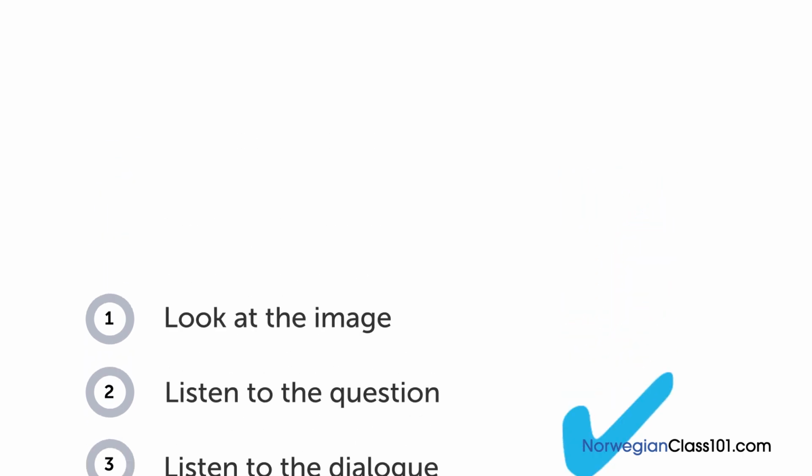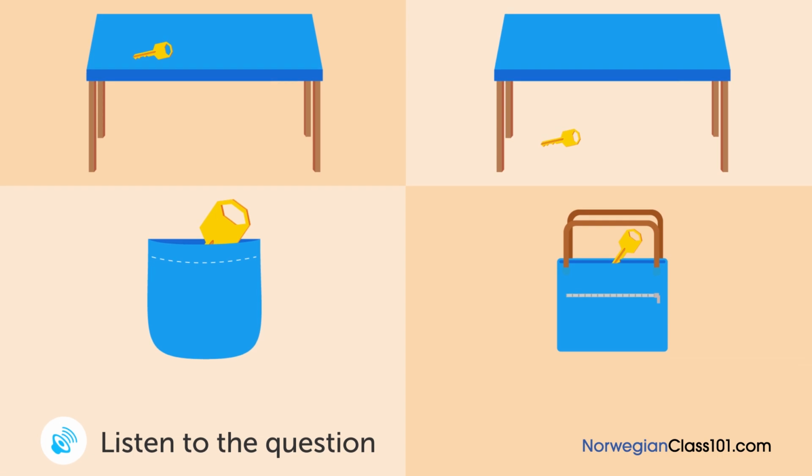Are you ready? En mann og en kvinne snakker. Hvor er nøkkelen? Hvor er nøkkelen til leiligheten? Jeg la den på bordet. Den er ikke der. Prøv under bordet. Ingenting. Den er ikke i lomma heller. Å, den var i bagen min.